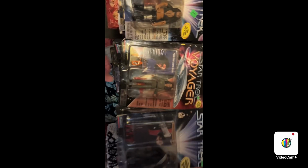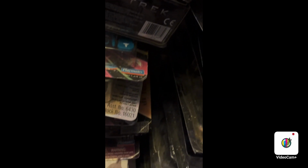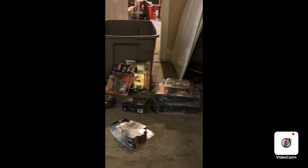What you see here is about a stack of 50, right? Each stack's probably about 10, I counted, but there's about 50. And then you look over there, we got another 20 or so, and then, oh wait, I got those. I'm keeping those. I'm keeping the ones that look kind of horror-like.